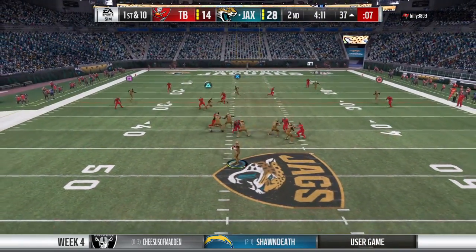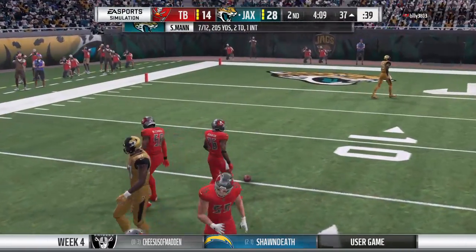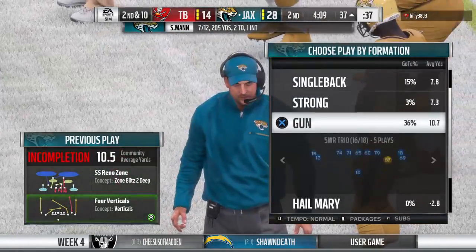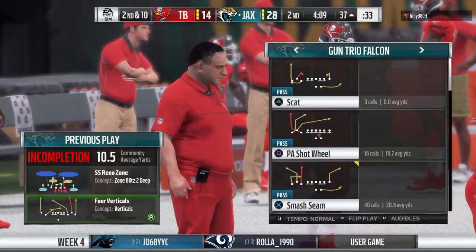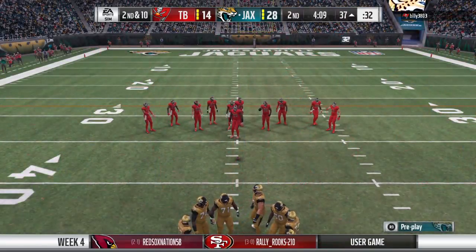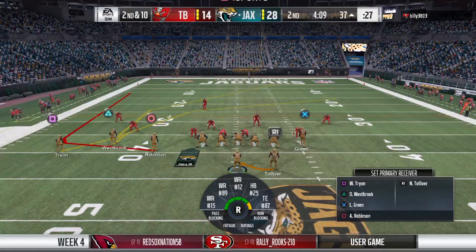On 1st and 10, man. He couldn't quite hold it. Got hit. Ball pops out, incomplete. You get a tight end like this, and you know he's used to dishing out punishment, but here, he's one that has to absorb the contact, and as a result, unable to hold on to the football.